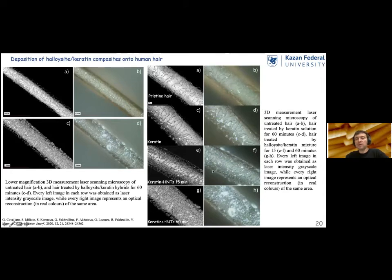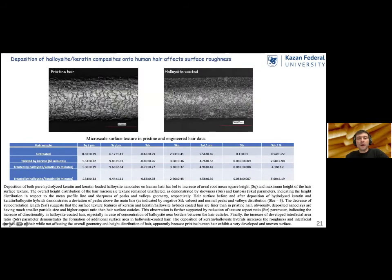Obviously, we aim at shorter periods of time because nobody would wash hair for 60 minutes if that is needed. Normally we do not waste that much time for washing hair. And if we can reduce this time drastically, this will allow us to use this formulation commercially. So if we apply keratin and halloysite for 15 minutes, this results in quite a good coverage. And here you can see some numerical data on microscale texture parameters.